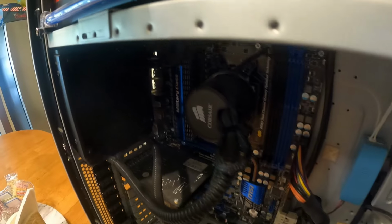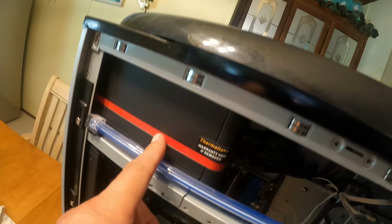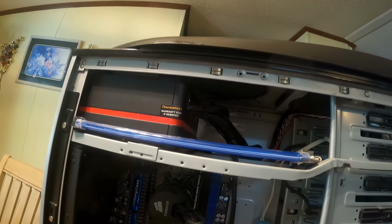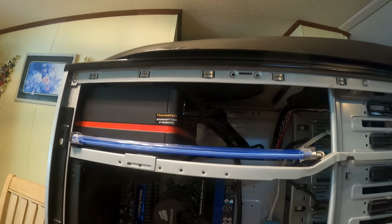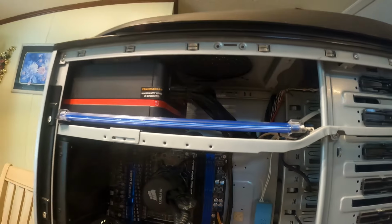So I don't know what power supply we got. It is a Thermaltake right here. It's got some red tape around it, but that's a red stripe. But definitely a Thermaltake power supply up there. Hopefully that thing's good. I'll bet that's pretty good wattage. We'll find out though. Other than that, that's our find.